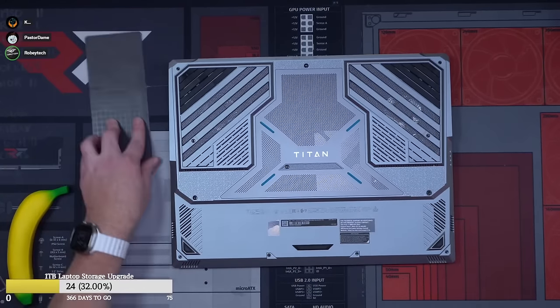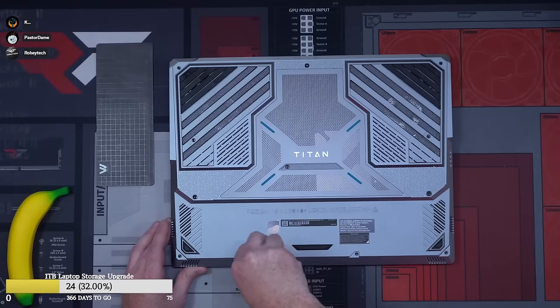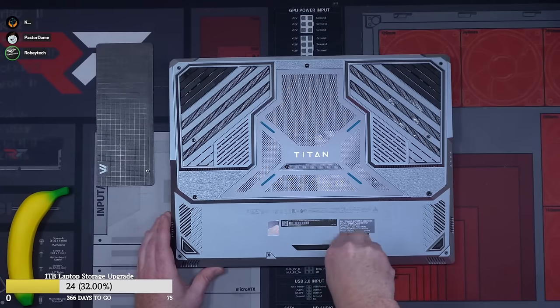Okay, so let's get our little screw pad here. I'm going to show you how easy this is to upgrade, by the way. There we go. We'll get it undone here in a minute.